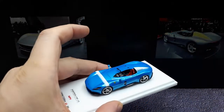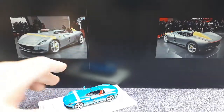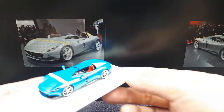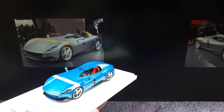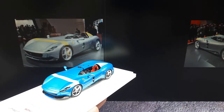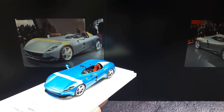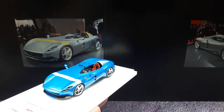You know what, I'm not going to take this off the stand. It's just too nice. That mirror, if I drop it, SOL. Okay, so the internet tells me this thing was 1.6 or 1.7 million euros, so quite pricey. It's supposed to be based off of the Ferrari 812, which seems a bargain at like 350, 400,000. It's supposed to have the most powerful V12 engine in Ferrari's history.